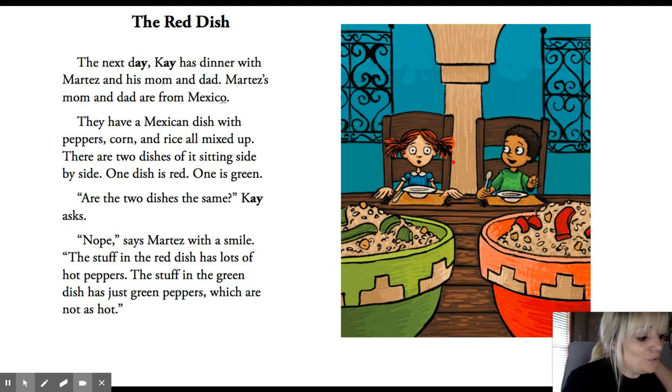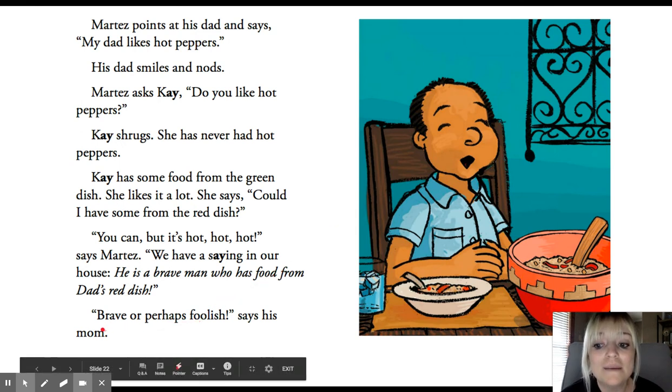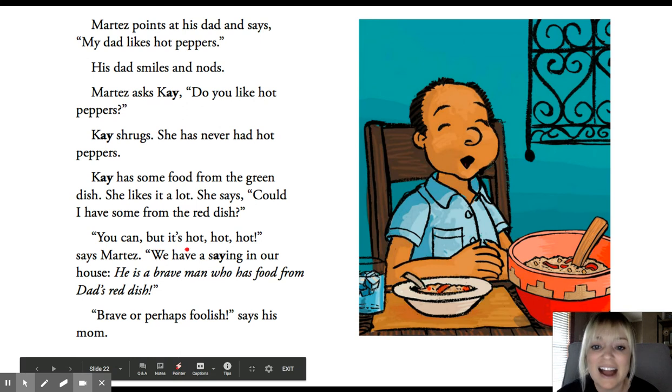Why might it be foolish to try some of the food in the red dish? So on this page over here, Martez's mom says, brave or perhaps foolish. So why would it be foolish to try some of the food? Right, because it's so hot. It's so spicy. He says it's hot, hot, hot. You can, but it's hot, hot, hot, says Martez.